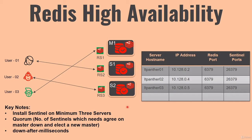Now let's discuss the working of these nodes. We are saying that we need to install Redis Sentinel on a minimum of 3 nodes. But those nodes do not need to be completely separate servers. That can be the same Redis server on which you install Redis Sentinels. So in this example, we have a master node and 2 slave nodes, S1 and S2. Then we have Redis Sentinel 1 running on the master node, Redis Sentinel 2 running on slave node 1, and Redis Sentinel 3 running on slave node 2.